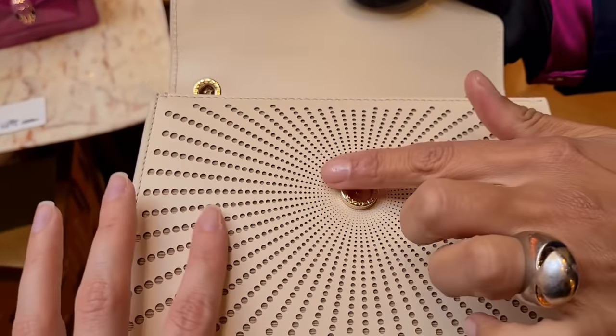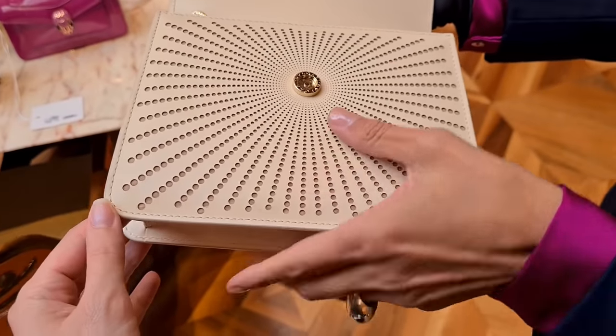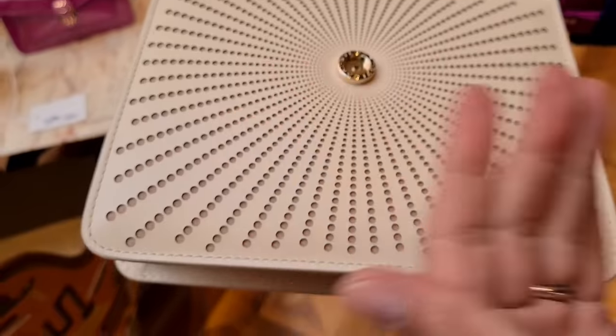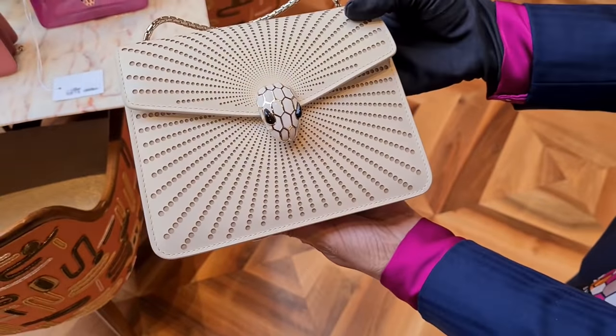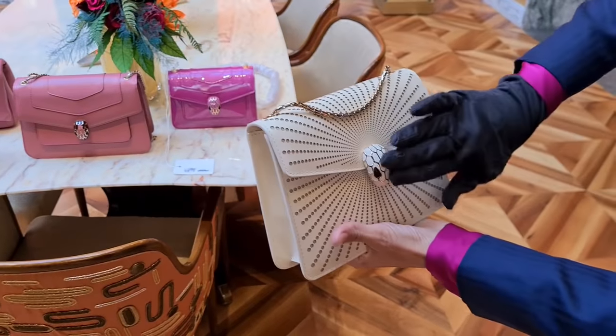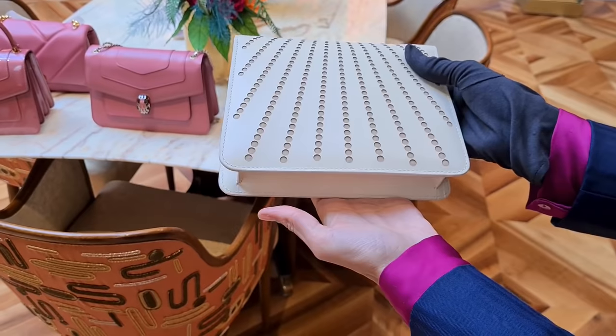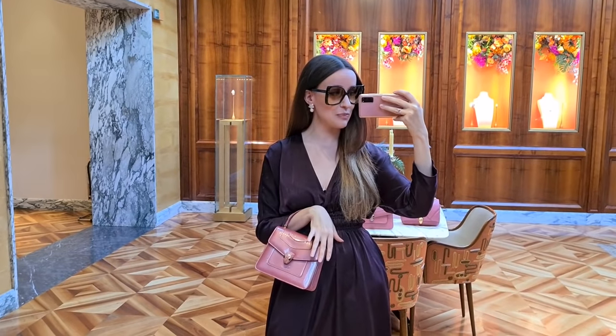Okay, this is perforated leather. Yeah, it's beautiful. So we've got laser cut leather with a contrasting backing underneath. Yes, looks like that. Really nice. Sunburst. It does. What do we think, Milena? Oh, look at it. Oh, wow. Yeah, it's very beautiful. That is unique. Yes, very unique. I love it.